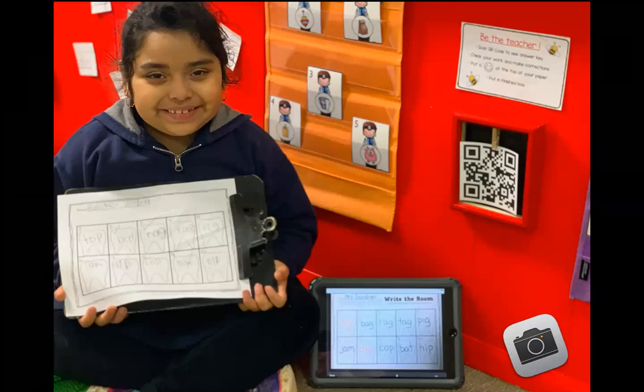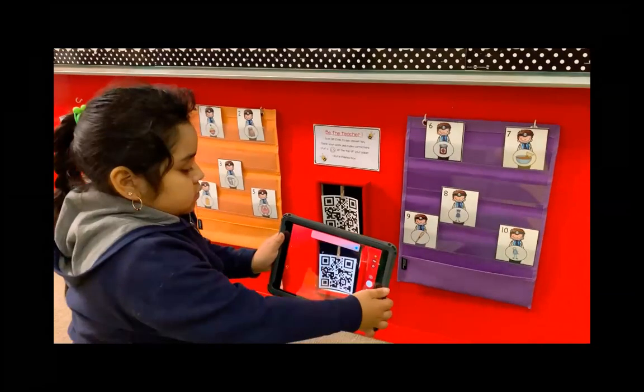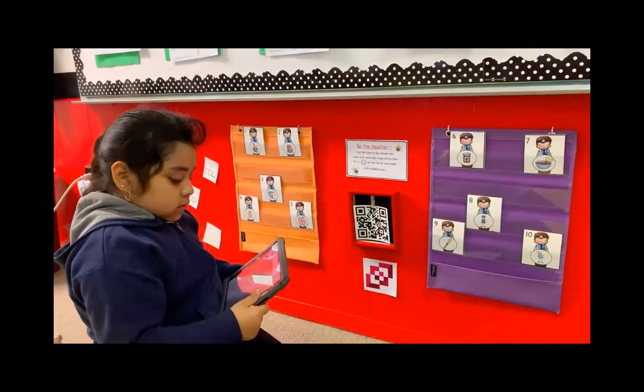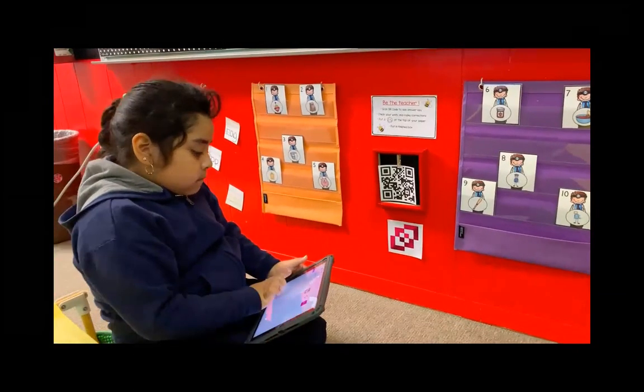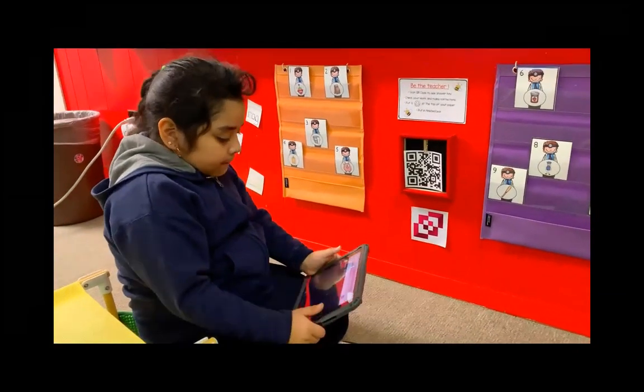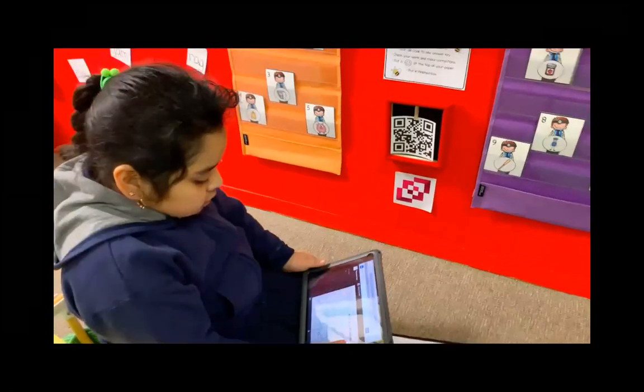After scanning the QR code, up pops a picture of the correct answers to their center task. Students need to self-assess their work, put checks if they got things right, circle, and make any necessary changes before placing their completed center work in our green finish box.